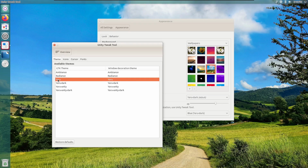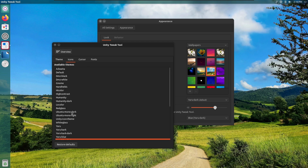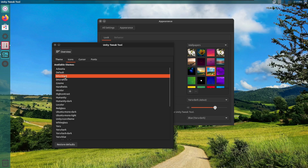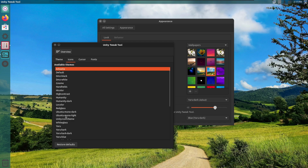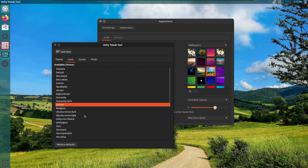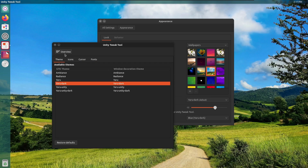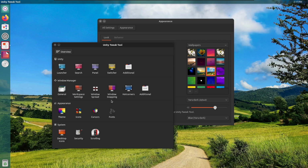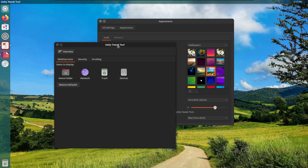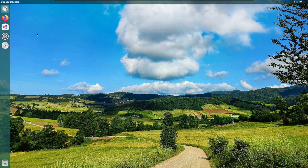So there are a couple of themes that come pre-installed, and most of them don't look good other than the basic one, that is Yaru. And then you have some icon themes. There are plenty, but most of them look old, other than the latest icon packs that GNOME provides. So that's all in the Unity Tweak Tool. Let us go to desktop. You can change the folders or the icons that appear on the desktop from there. And finally, let us close the application.